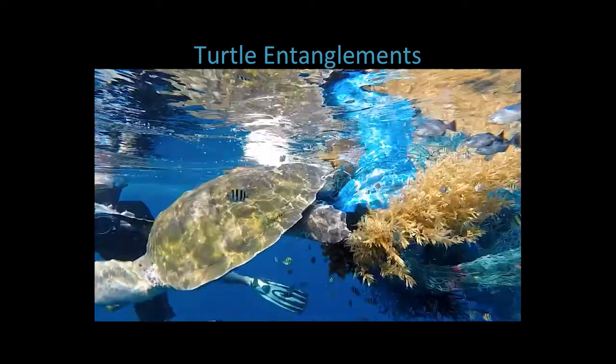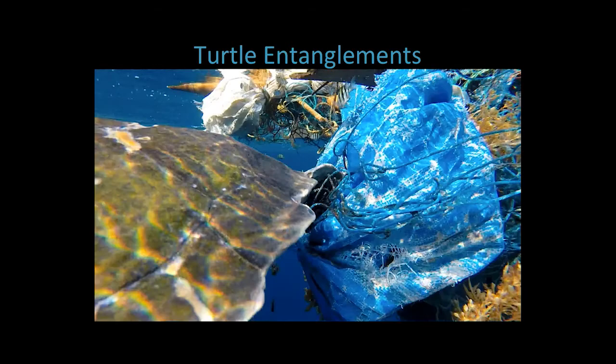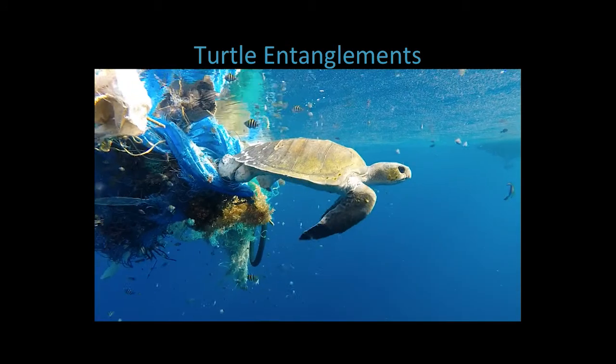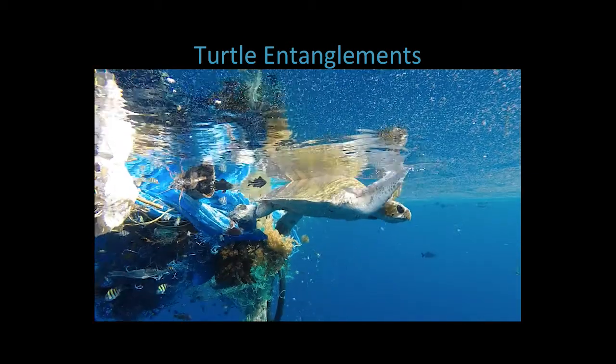So we've spoken to fishermen here in Male, and they mentioned that they see 10 to 15 of these ghost nets offshore per day, and most of them have turtles in them. And thankfully, a lot of the fishermen we spoke to here said they do often cut the turtle out of the net, but then they leave the net there, so it's just going to catch another turtle.